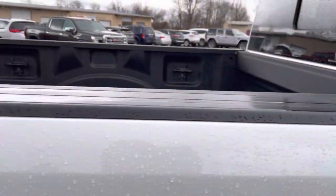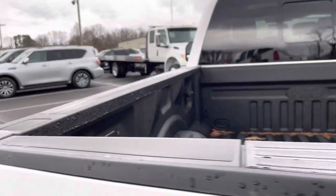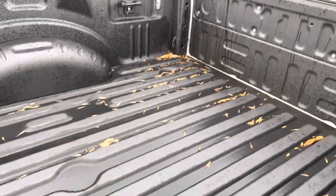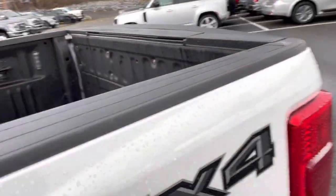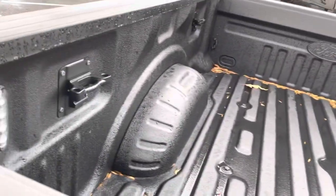We see the top of the bed on the edges get roughed up, and this one is pretty good all the way around. The bed liner itself looks great. Got a clean slate there, no cut. So if you want to do a lot of towing and pulling, you can obviously do the gooseneck ball in the bed, but this one's not cut for that yet.